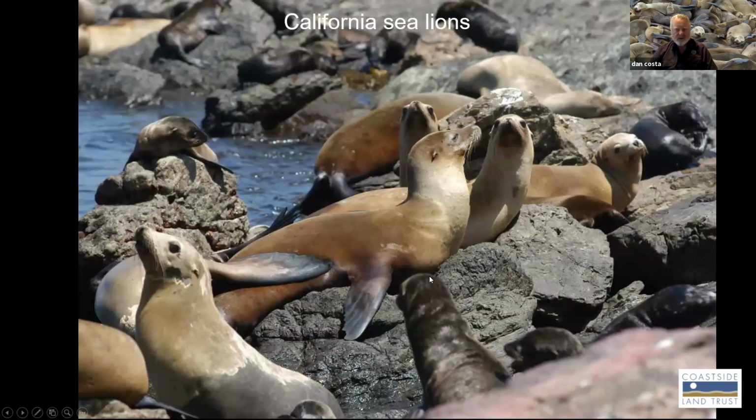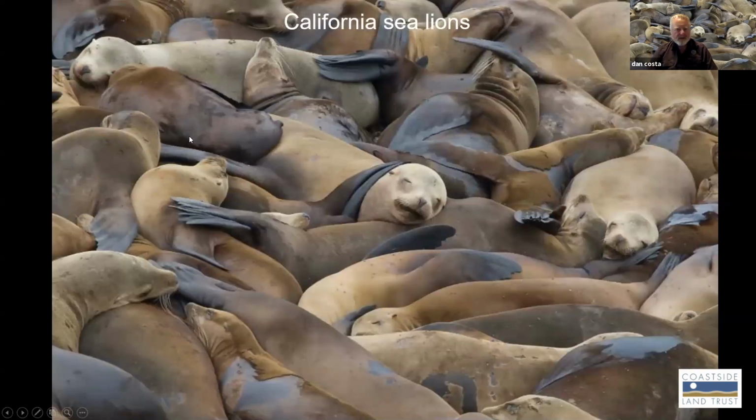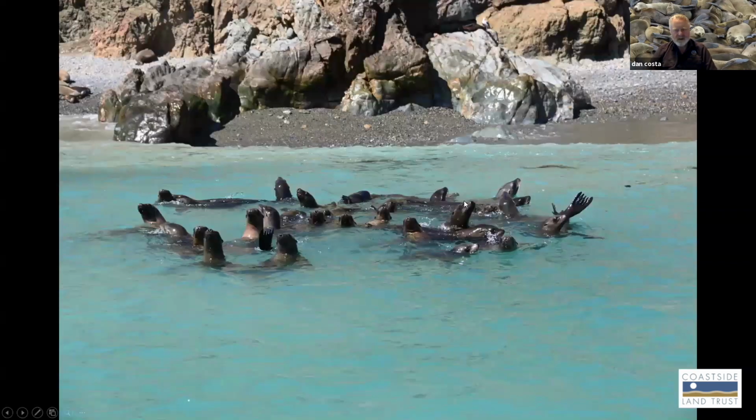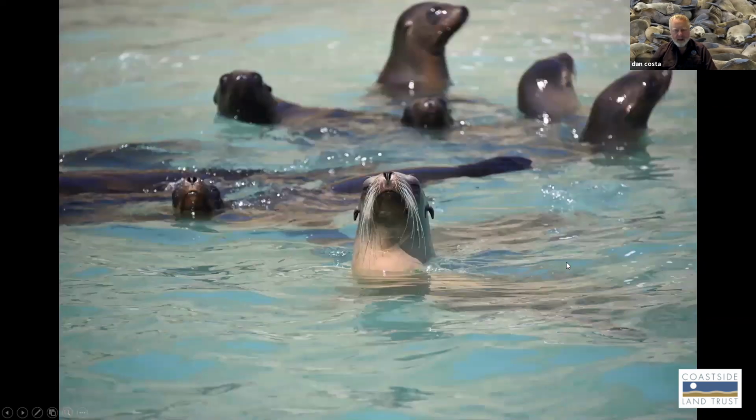More shots of mostly females. This little guy right here is a pup. It's a pup over there. Just a mob of mostly female California sea lions at Año Nuevo Island. Again, you can see the ears. I like to call them sea dogs because they really have the temperament of a dog. They're very social animals, and it's just fun to see.